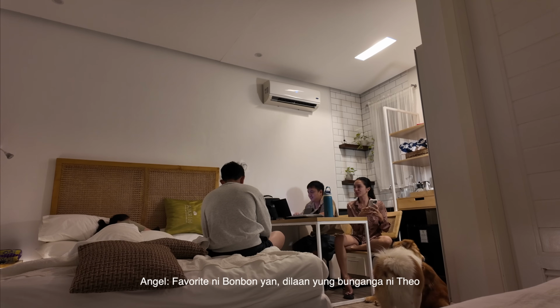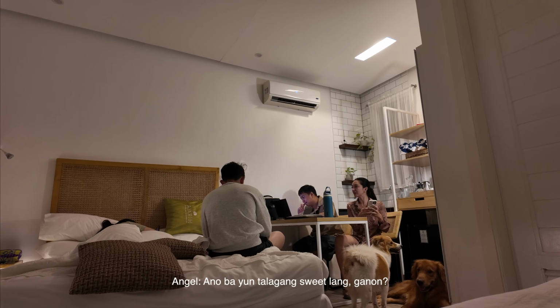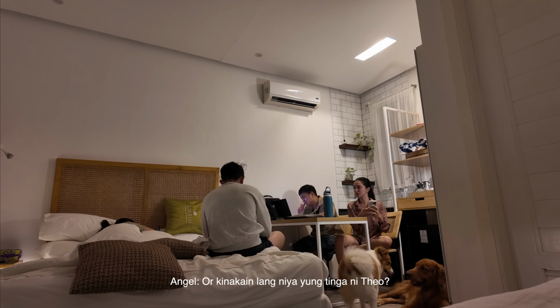Favorite ni Bonbon yan, dilaan yung buha nga ni Tia. Ano ba, yun talagang sweet lang, ganun? Or kinakain lang niya yung tinga ni, ano?